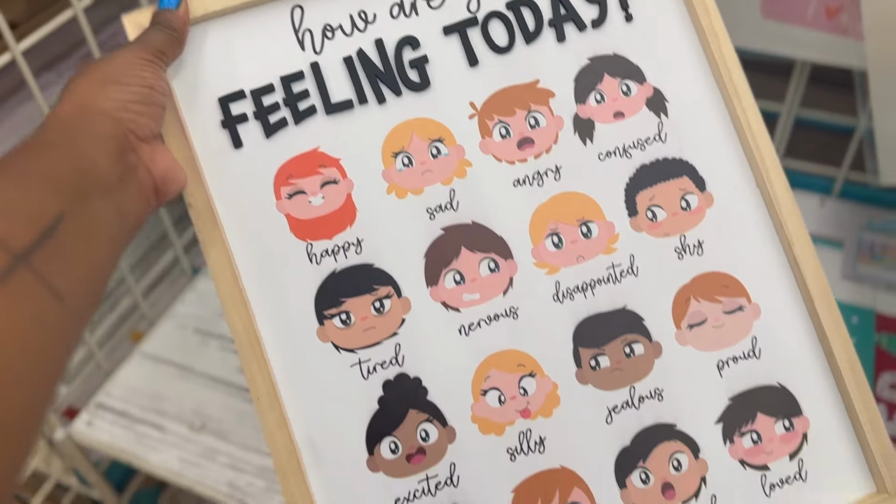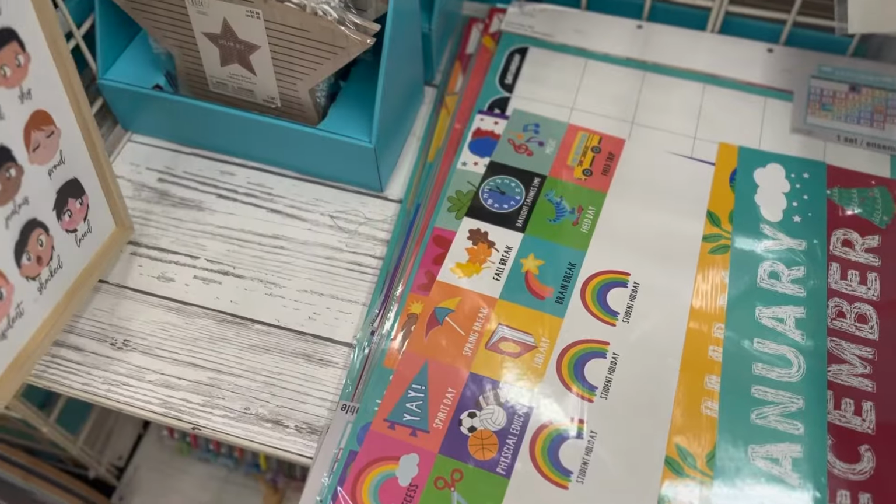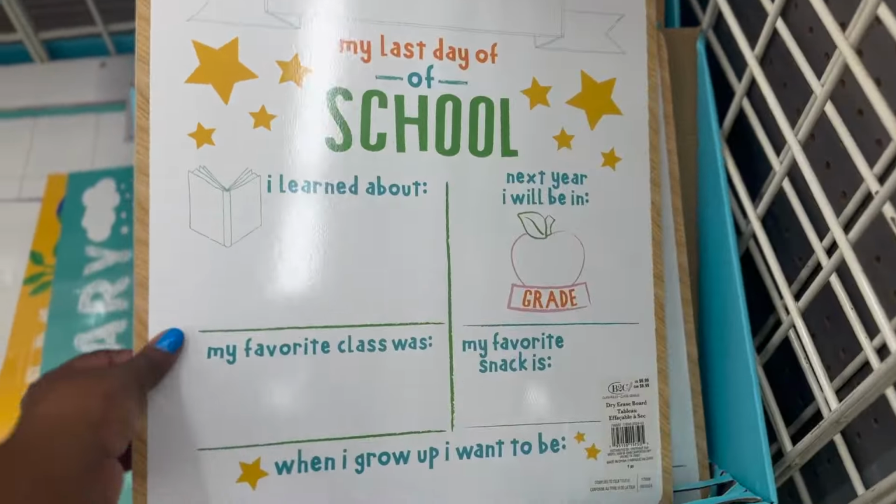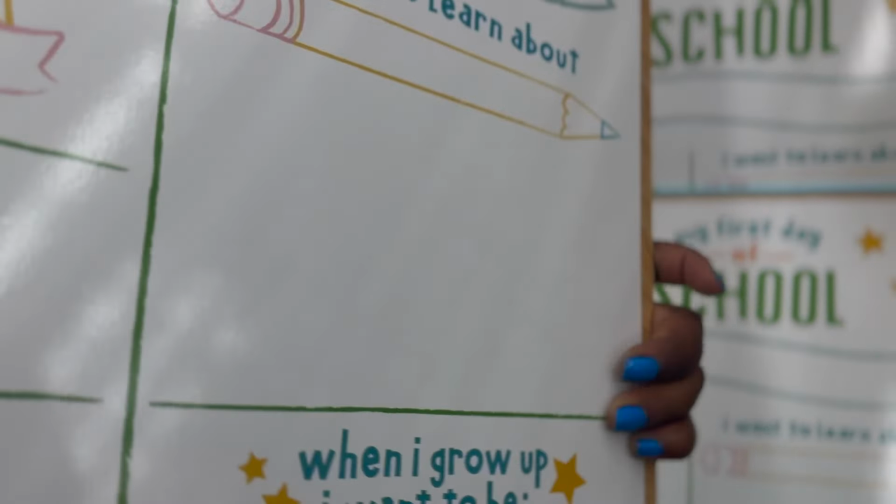So yeah, for teachers, this is perfect. How are you feeling today? Oh my God. I think I'm just more into this stuff now because Marley's starting school this year. So my last day of school and my first day of school.